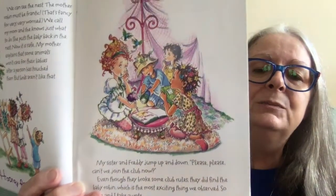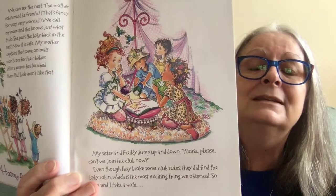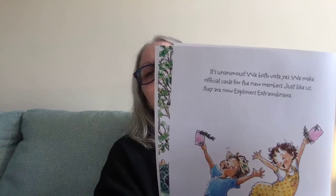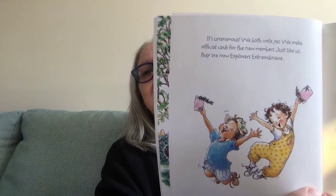Even though they broke some club rules, they did find the baby robin, which is the most exciting thing we observed. So Bree and I take a vote. It's unanimous. We both vote yes. We made official cards for the new members, just like us. They are explorers extraordinaire.